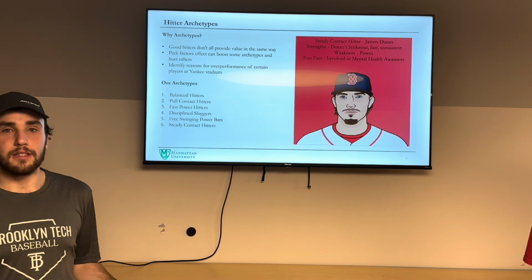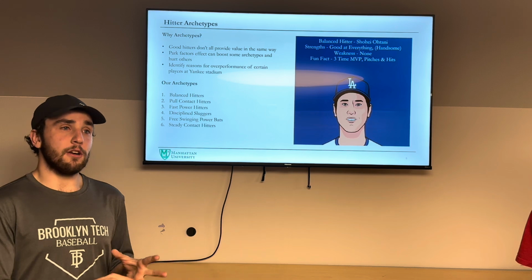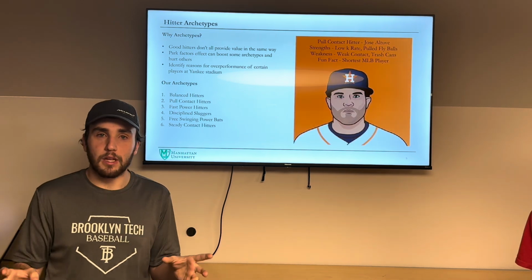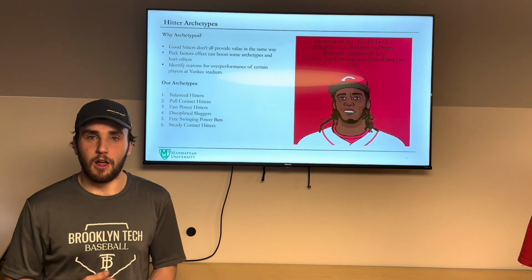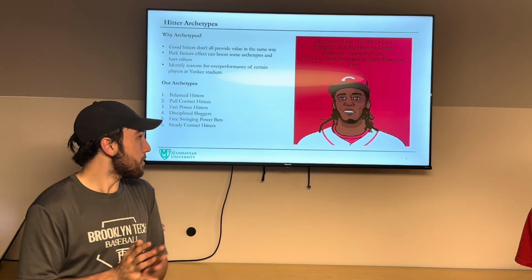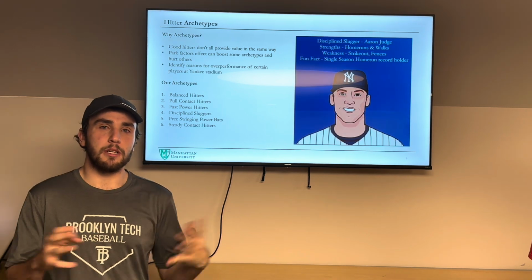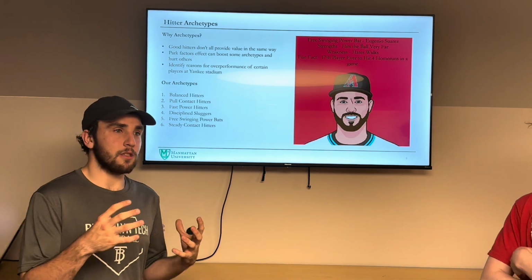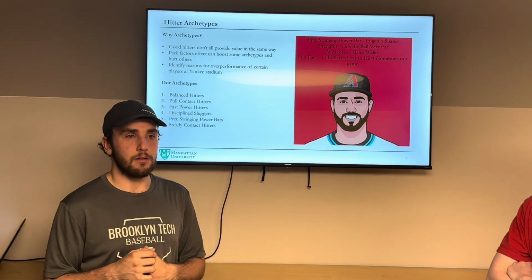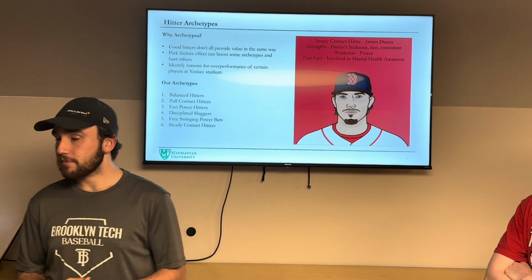It essentially boils down to this. There are contact hitters and there are power hitters, and there are disciplined hitters, meaning they walk a lot, and non-disciplined hitters, meaning they strike out a lot, they don't walk, basically. And also there's the speed element here with fast power hitters. This is actually a pretty big archetype, because the speed that generates power correlates to the speed of running the bases.